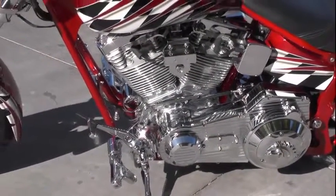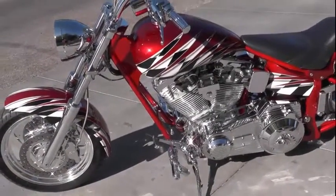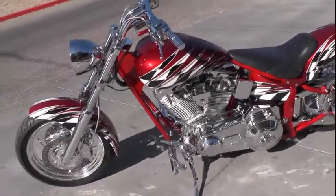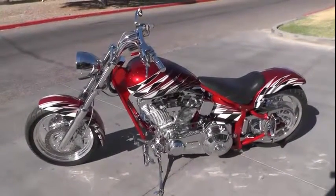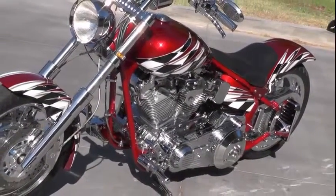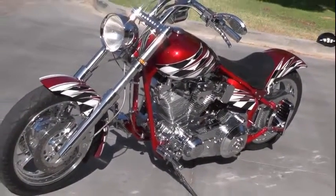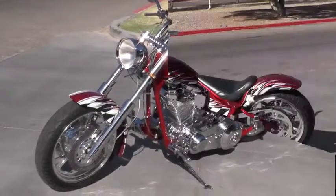They are chrome. It has a way smaller tank than a normal Slammer. It has a Danny Gray seat. It has a lot of different things that you wouldn't get, like I say, on a normal Slammer, because this man was building it for himself. Well, the story is he got let go from the factory, and they had the bike, so they finished it up, sent it to a dealer in Arizona, and I found it and bought it new from them in 2003.